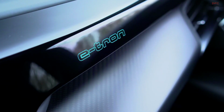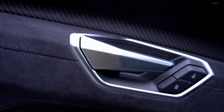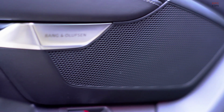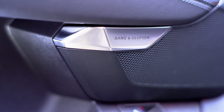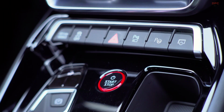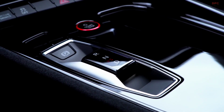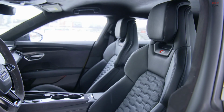To give you an example, the RS e-tron GT always comes with higher standard equipment, for example the adaptive air suspension, the Audi carbon braking system, or the electrically controlled rear axle differential lock. Of course, the RS e-tron GT has much better driving and performance figures. For example, the acceleration from 0 to 100 in just 3.3 seconds, or the top speed of 250 kilometers per hour.